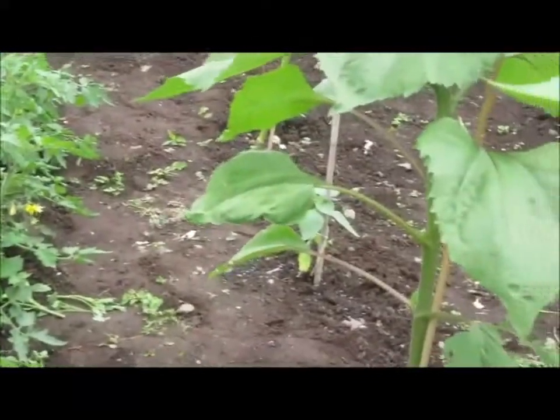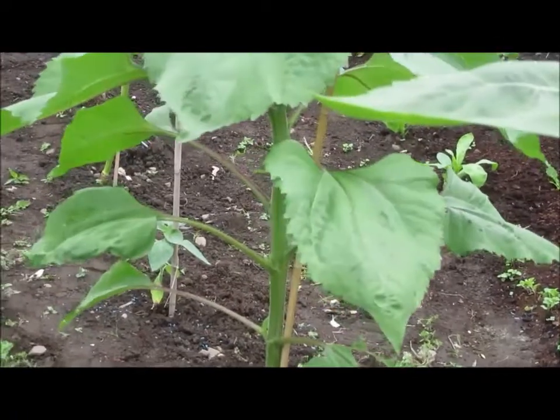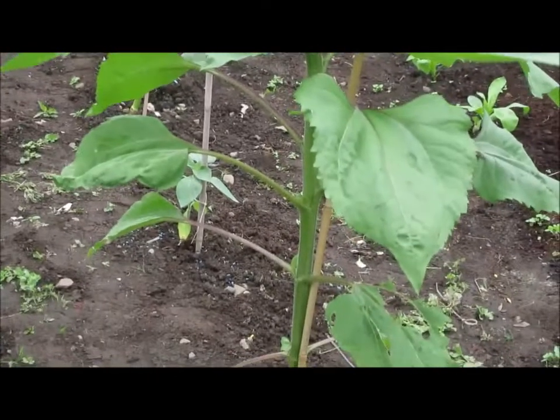Right, I'm just going to go and get another cable tie there to replace the one that's strangling that sunflower, and then I'm home.